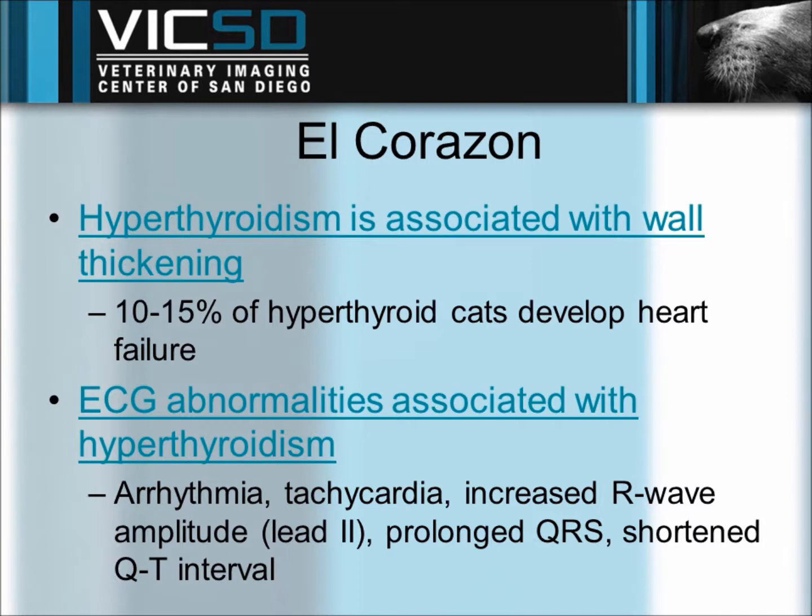So the next one is ECG abnormalities associated with it. The arrhythmias, the tachycardias, the increased R wave amplitude, and it's going to be the question of: all ECG abnormalities associated with hyperthyroidism resolve following successful treatment and return to a, should say, euthyroid state.